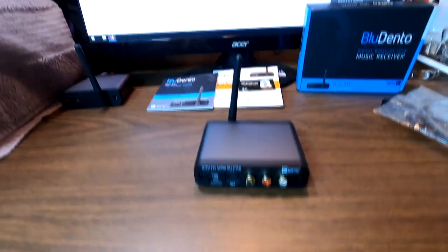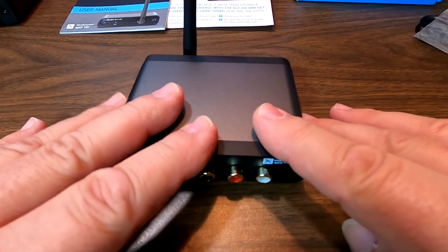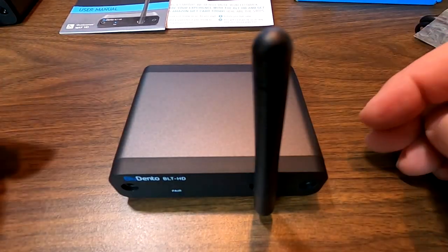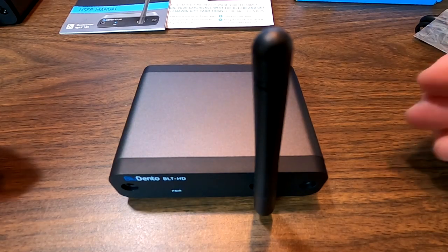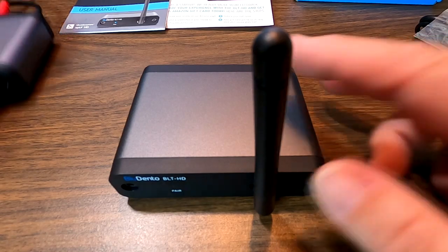This is a very nice unit. So you get a nice audio output signal level. You get a very good sound from this. It has very good range, and I'm very happy with it, especially at 99 bucks. It comes in quite well. A lot of bang for your buck.